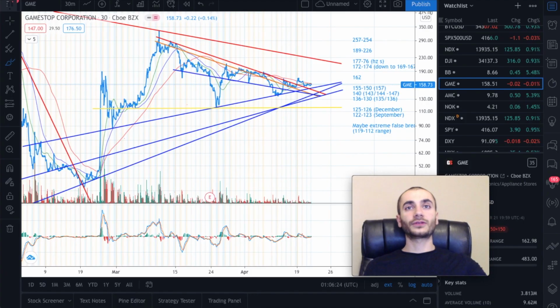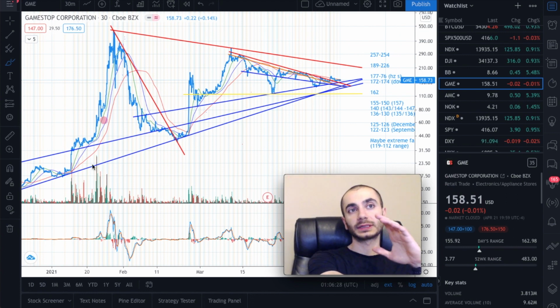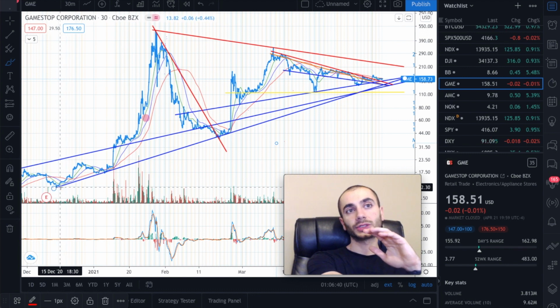Now, if we look at the graph, some pretty interesting stuff overall. We closed at $158.51 as of April 21st, 2021. Now, in case you're a new viewer, I'm just going to quickly show this for the next 20 seconds. Upward trend support line dating back since December 2020.